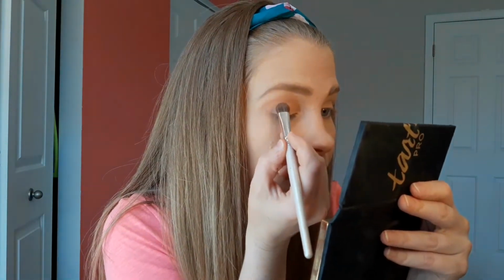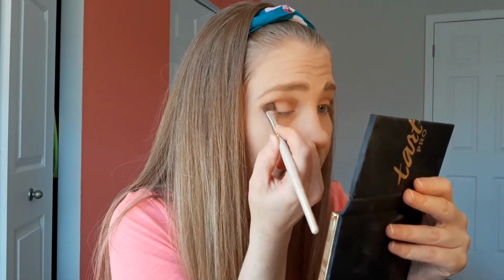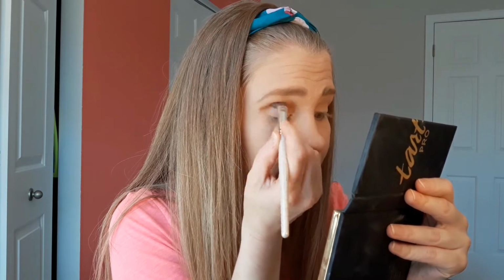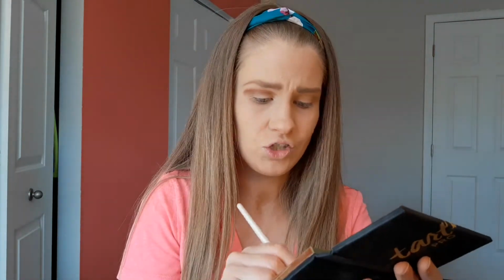So let's see, I think I'm actually going to use this little mirror right here. And I really like this because it does have a little bit of shimmer in it, which is why I generally use it as more of an eyeshadow than an actual bronzer. Because again, I go for more of a matte look on my face. Go ahead and do the other eye.